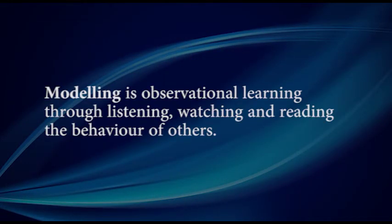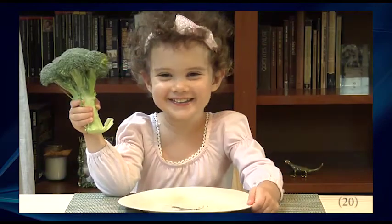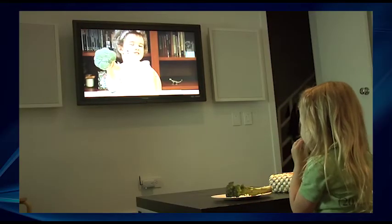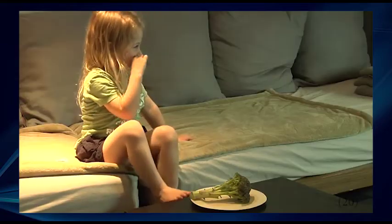Modelling is observational learning through listening, watching and reading food behaviours, learning from others' experiences. For example, in the documentary Copy Kids, by watching a video of a toddler who is enjoying eating broccoli, the toddler watching the video copies the food behaviour.